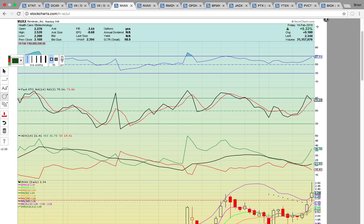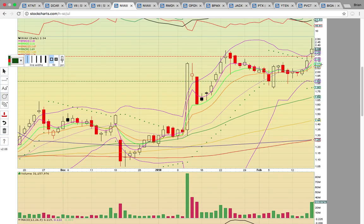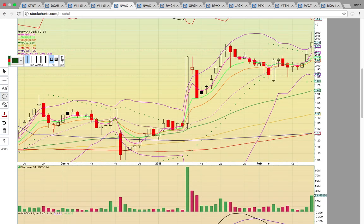Okay, take a look at NVAX. This closed up 8%. This is breaking out. Okay, so check out how on Friday it closed above high close horizontal resistance.